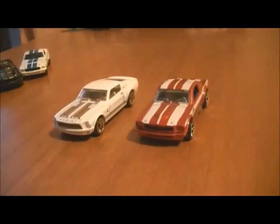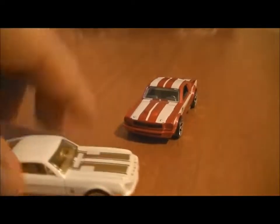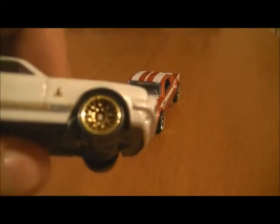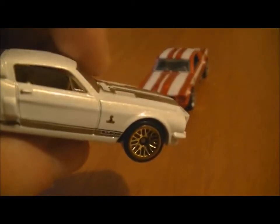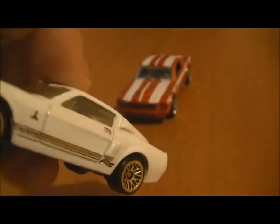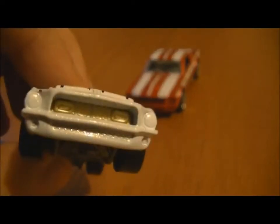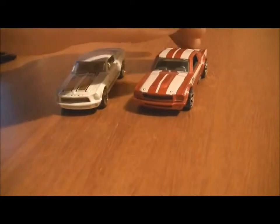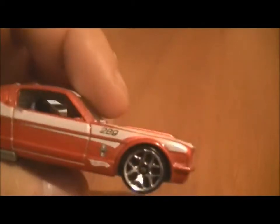And the last two coming up, we have on one side the gold interior with the gold stripes and the gold rims, Shelby GT500. Nice detail on it as well. Versus the '65 Mustang from the flashback.